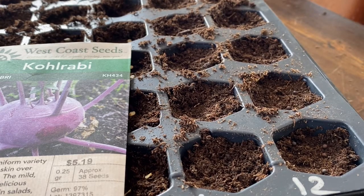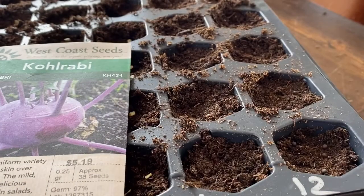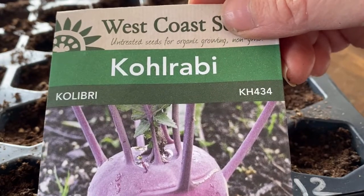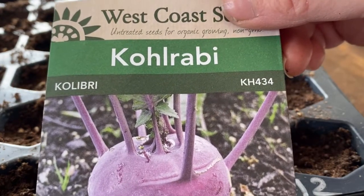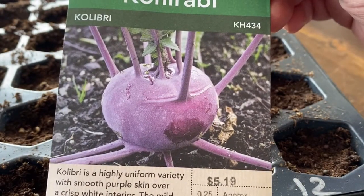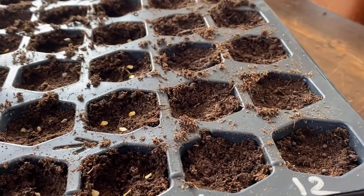I think I got 6 in there of the white ones. So these are the white kohlrabi. Now, I haven't grown this variety before. I grew another kind last year, and my garden pest completely destroyed it. So the chickens ended up having a tasty treat.